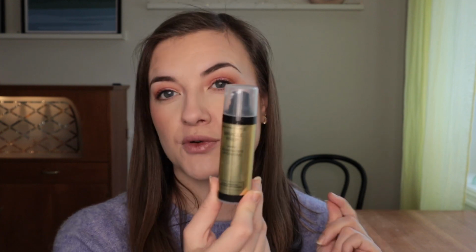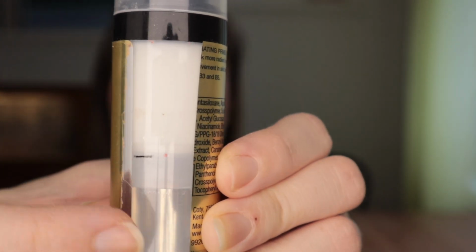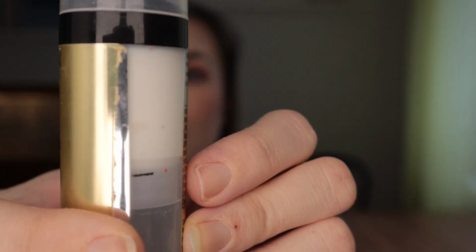So primers, I did put 2 primers in here, but I haven't really used either of them a lot. This is the L'Oreal Prime Lab 24-hour pore minimizer primer. I haven't used it once since my last update, so there's not really any progress to show you. And then the other one is the Max Factor Miracle Prep Illuminating Primer, and I actually have a little line. So I started the year here, and you can't even see it on camera, but I've used it maybe twice.